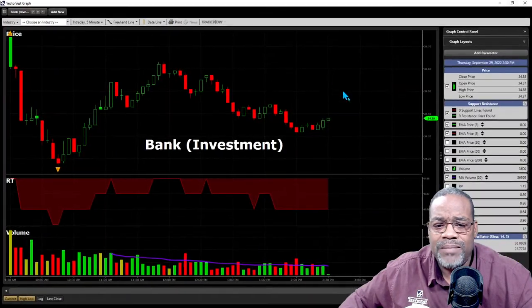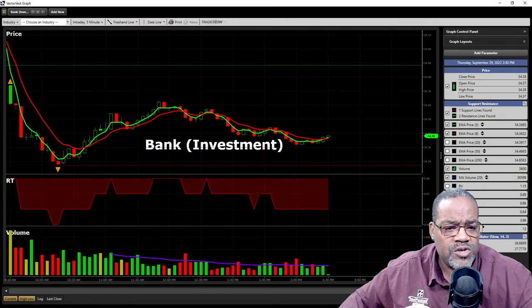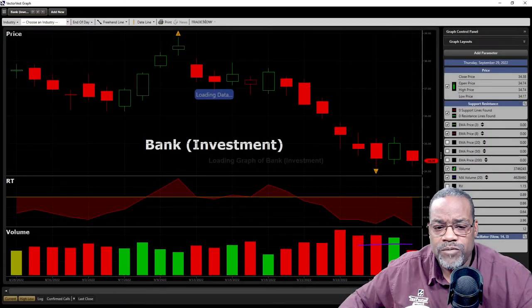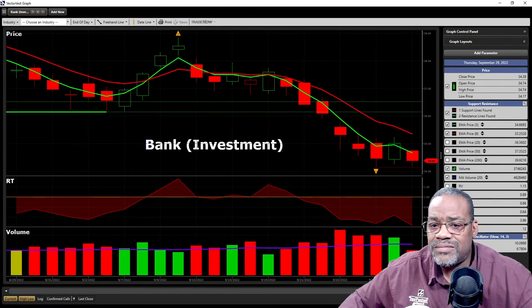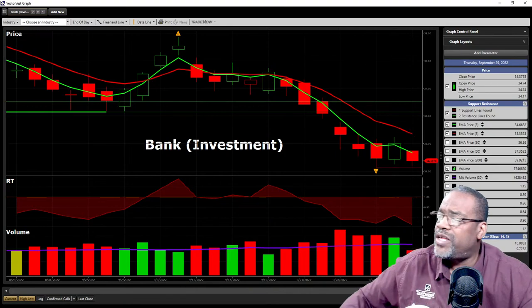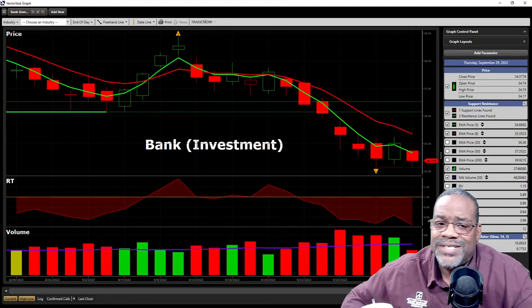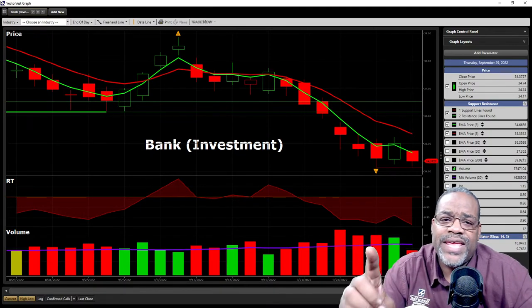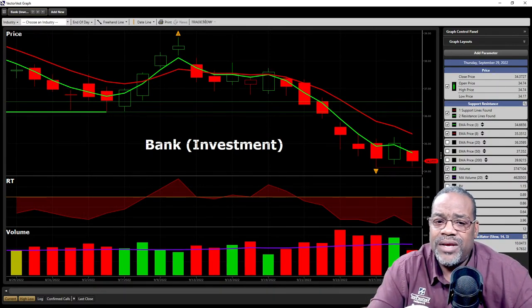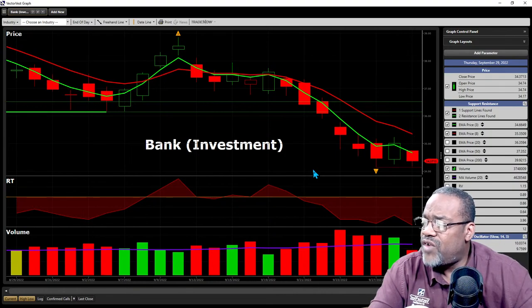You want to know the right time to be in bank stocks? Let's put this on a one-month graph. Let's go look. How about when the 3 goes above the 8? Does that make sense, Police SWAT and everybody in here? Does that make sense to you, especially if you're trying to gauge when to get into any industry? Always look at the industry graph. Does that make sense for you, Police SWAT?